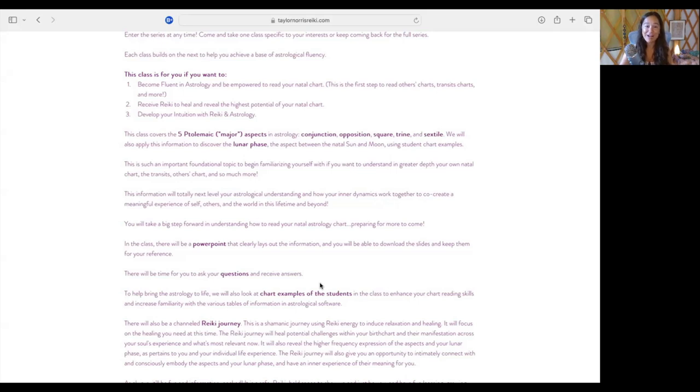At the beginning of class, we will do a Reiki invocation, bring in the Reiki healing energy, the empowerment, really opening our minds to integrate and understand and have clarity as we explore the astrology teachings. And in the second half of class, we will do a longer channeled Reiki journey where you will have an opportunity to connect with the aspects in your own direct experiential, embodied, spiritual, mystical way that feels really good for you.